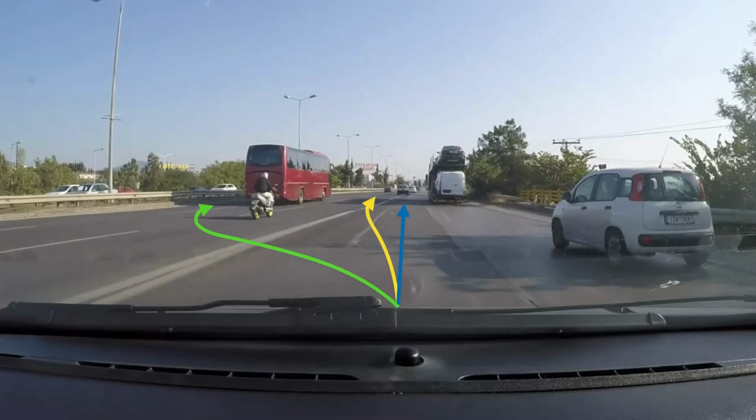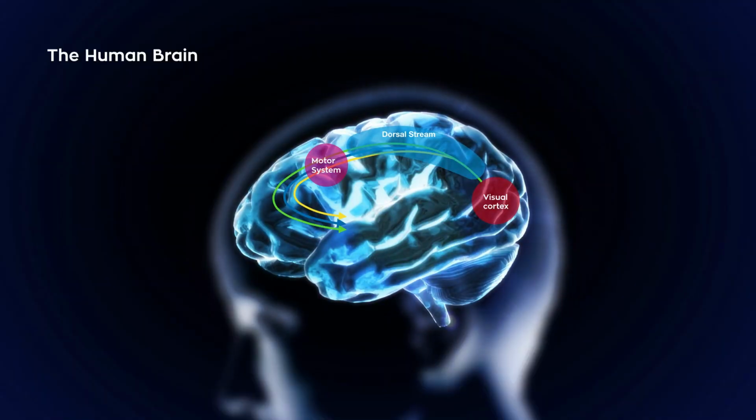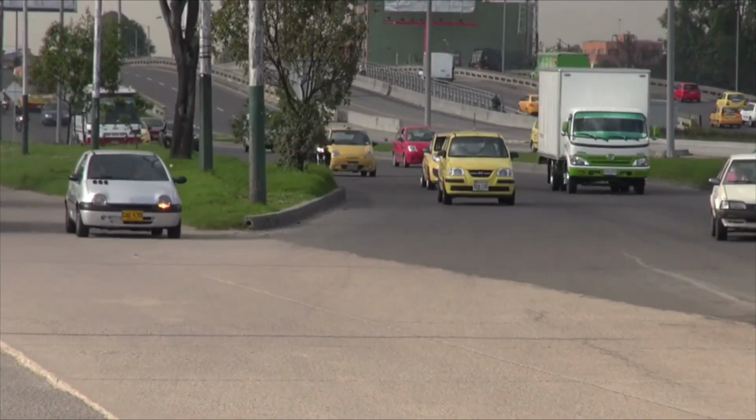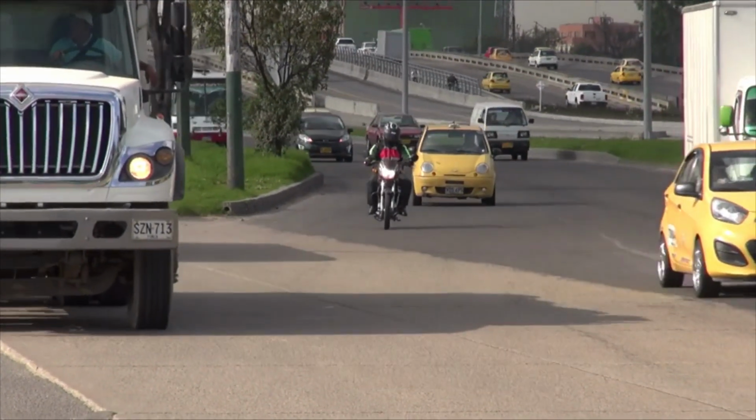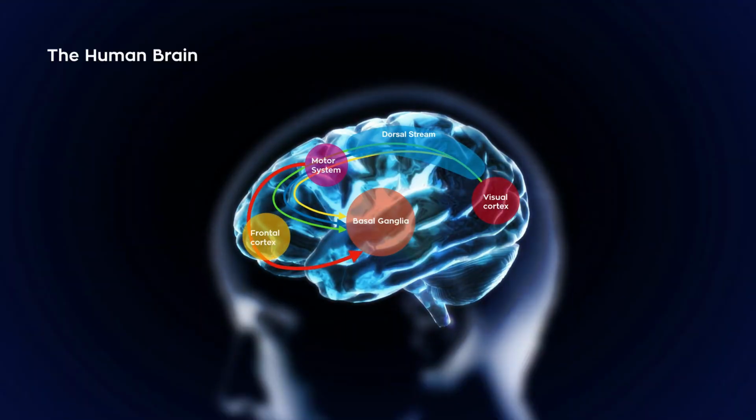Of all these possible actions, the one most urgent and effective is selected by the basal ganglia loop, based mostly on previous similar situations. However, before the command is transmitted to the motor system, the basal ganglia enables us to take decisions based on the priorities of the particular occasion. This requires input from the frontal cortex, which enables us to bias towards actions that are more difficult in the short term, but have a longer term reward.